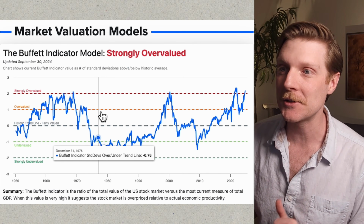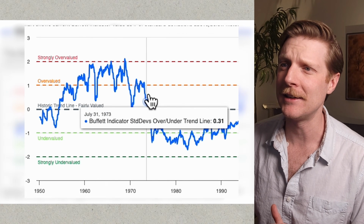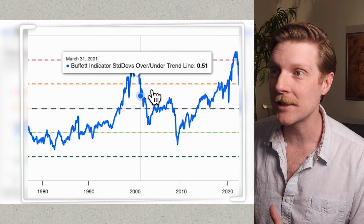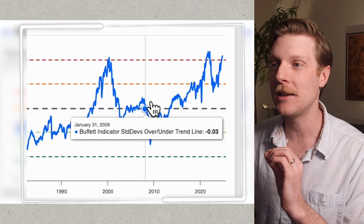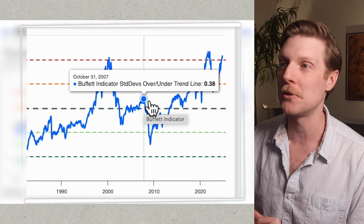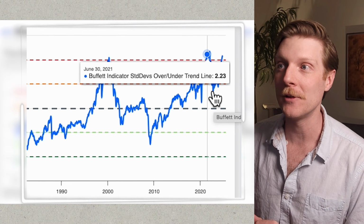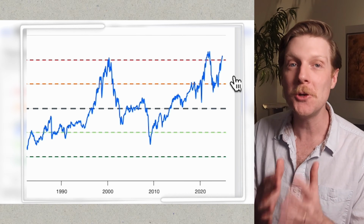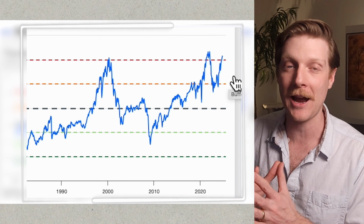In the last 50 years, it has happened at the end of 1970, and it happened again in 2000. It did not happen in 2008 because the stock market had just dropped from the year 2000. And then just before COVID, it happened again. And currently, the stock market is 2 standard deviations over the average, so it is strongly overvalued.